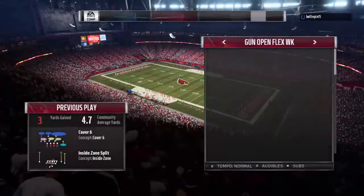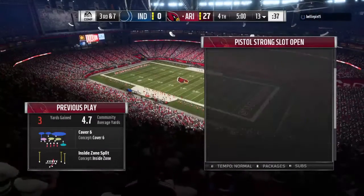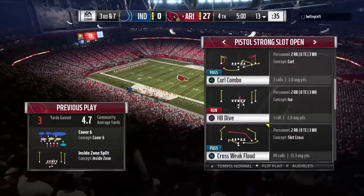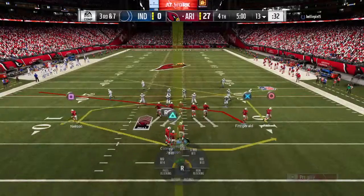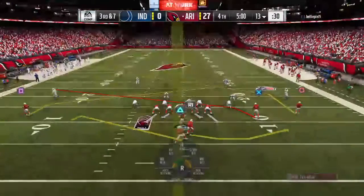Welcome back to the desert. We're in Glendale. The Cardinals on 3rd down. They've been okay, 2 for 3 thus far. This is 3rd and 7.